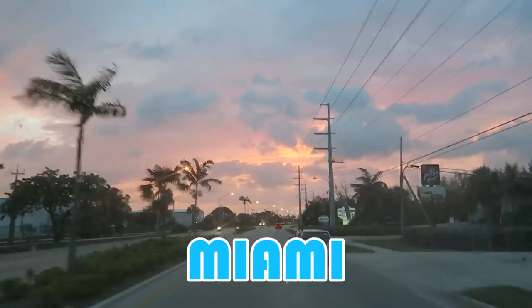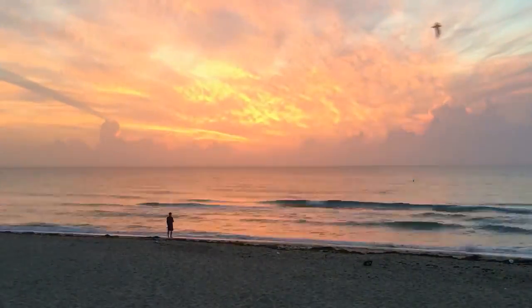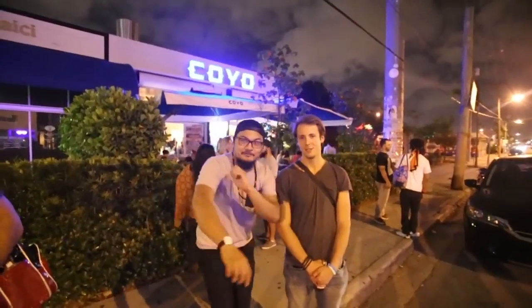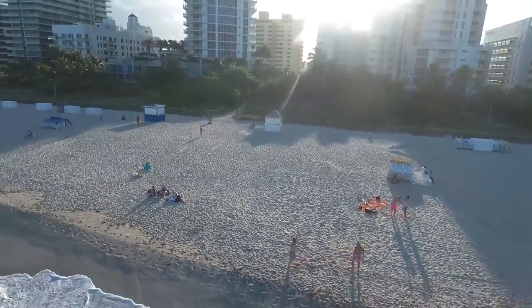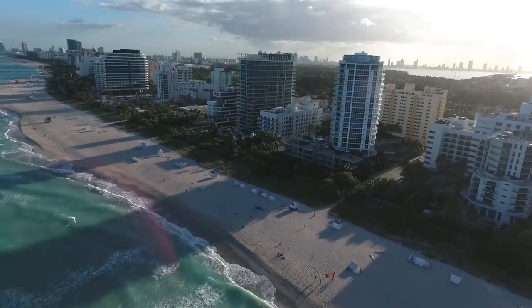Miami. The most bustling, funnest party city, I'd like to say, in all of America. Miami is home to incredible beaches. The city is loaded with a lot of cultural influence from Cuba, so you'll find a lot of Latinos there mixed in with the tourists.